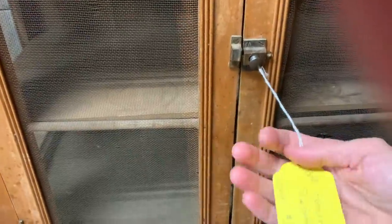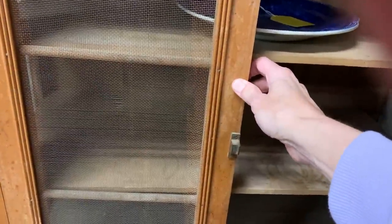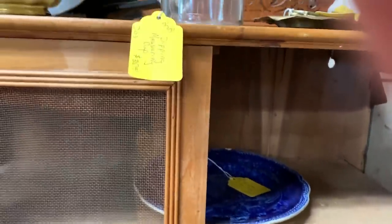So one of my favorite things is this old pie safe. I absolutely love this. I don't have anywhere to put it, and honestly, it just doesn't really go with the style of my home. But if I had an old farmhouse, I would have bought this in a second. I thought it was absolutely beautiful.